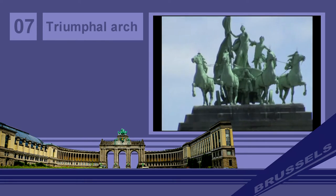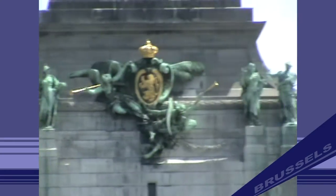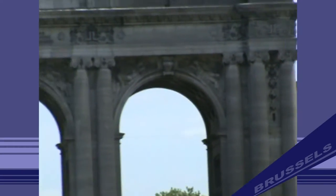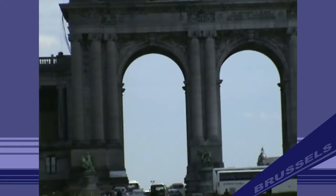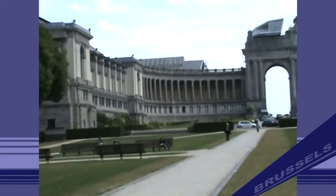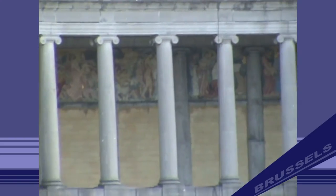Number 7. Cinquantenaire Triumphal Arch. In the heart of Cinquantenaire Park is Brussels Triumphal Arch. Most buildings of the U-shaped complex which dominate the park were commissioned by the Belgian government under the patronage of King Leopold II.